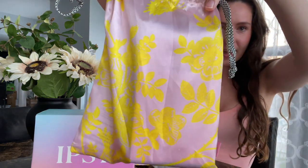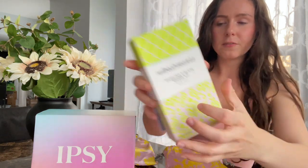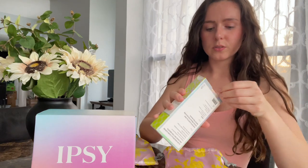This is the bag that we've got for our Ipsy Glam bag. They also sent me a Refreshments Dazzling 5-Blade Razor Kit in Neon Fizz. I actually got one of these razor kits in the past and I absolutely loved it. It worked really, really nicely. It glides right on your skin. It's a really nice razor set.